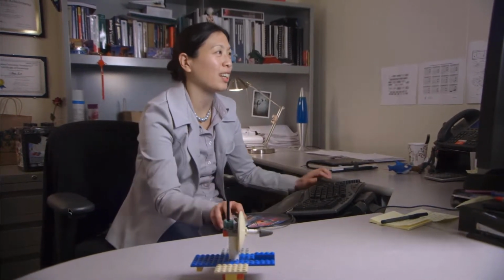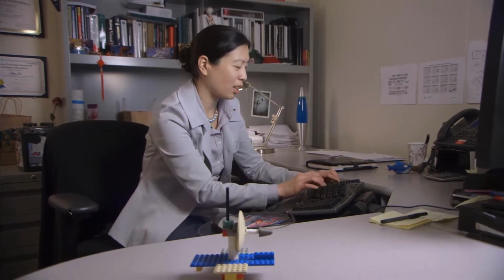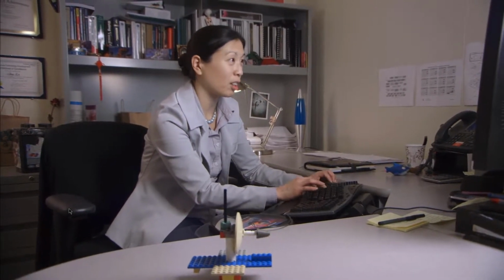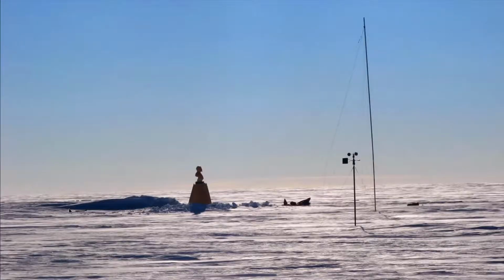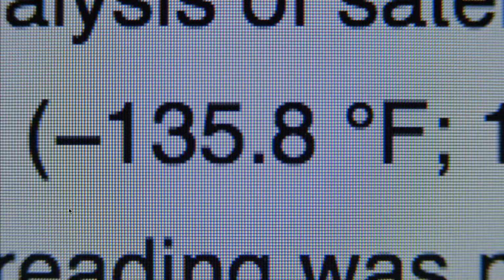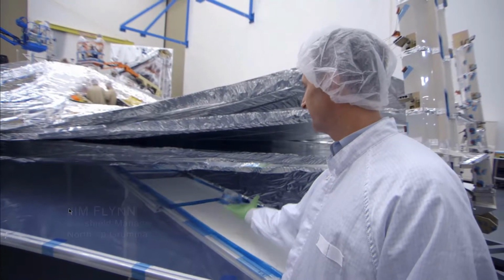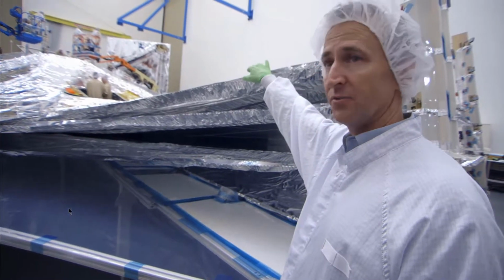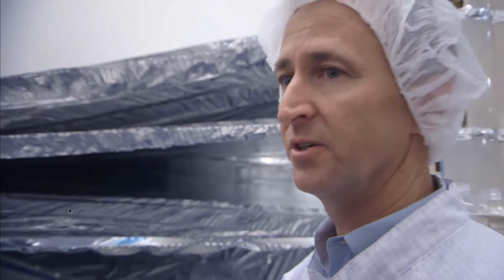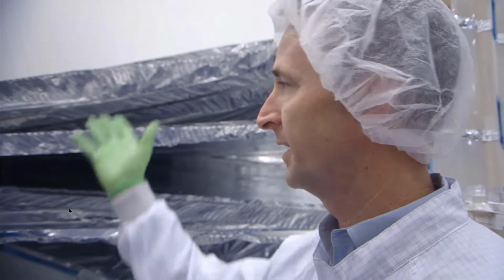Okay, 30 Kelvin is minus 405 Fahrenheit, so let's just say coldest ever on Earth. The lowest temperature on Earth ever recorded is minus 135 degrees Fahrenheit, so this is just about three times colder than that. Layer 1's running about 212 degrees Fahrenheit, and layer 5 on the cold side is running about minus 400 degrees Fahrenheit. So it's approximately 600 degrees or so between the two, between layer 1 and layer 5.